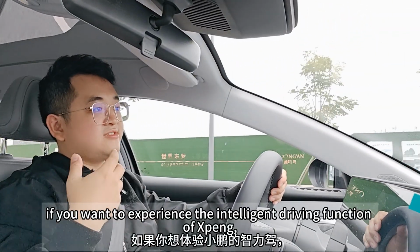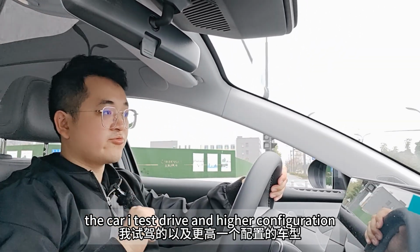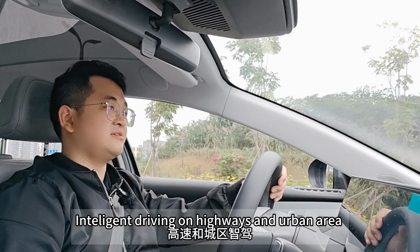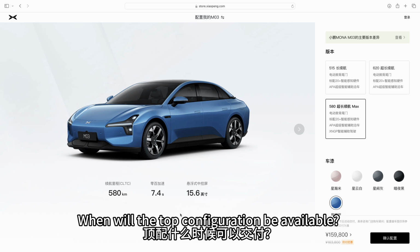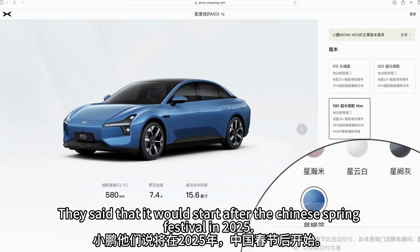If you want to experience the intelligent driving of Xpeng, the high configuration car I test drove only has the basic LCC and ACC. Intelligent driving on highways and urban areas is only available in the top configuration. When will the top configuration be available? They said that it will start after the Chinese Spring Festival in 2025.